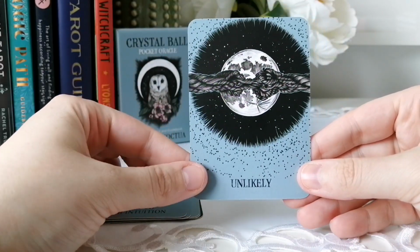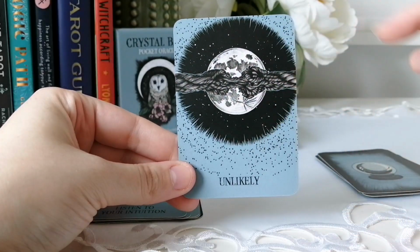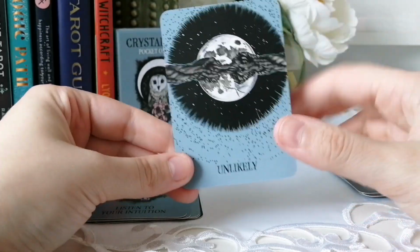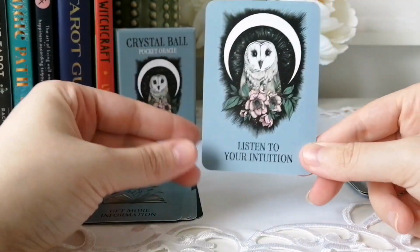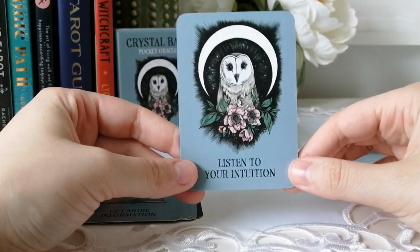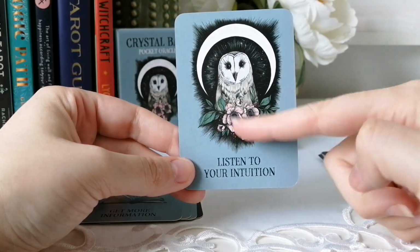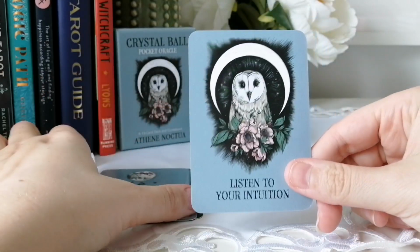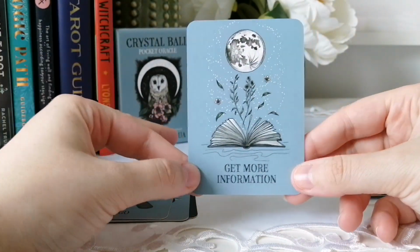And then we have Unlikely. We have a rope that's breaking. And it seems like maybe we might be in a hole from the perspective of the card, in a hole looking up at the sky with the moon. That's what it looks like to me anyway. Then we have what's on the box, which is Listen to Your Intuition. We have an owl. Makes sense because owls, wisdom, are usually associated with the High Priestess, which is also about intuition. And then we have some flowers here, which I don't know what kind they are, but the crescent moon is the other way. So that's interesting. I wonder if there's any significance with the way the crescent moon is.